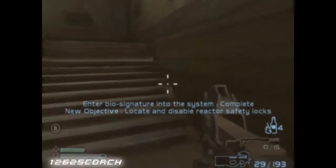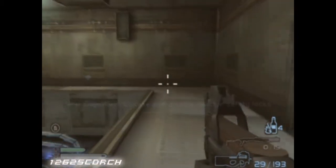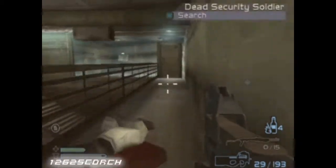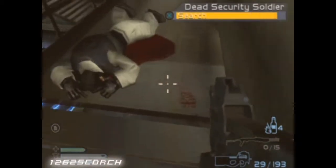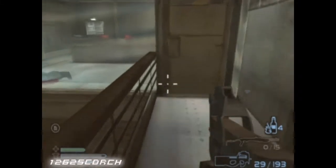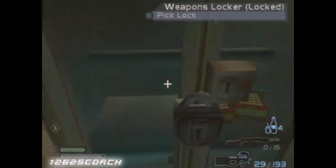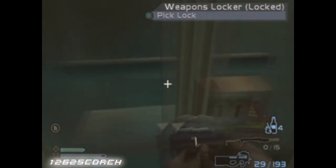Data's in the system. Good. You can now enter the secure areas. First up, you need to turn off the safety locks. There are two located in the reactor shaft, one above and one below the main reactor core. Go through the power transfer room to reach the maintenance ducts that lead to the reactor shaft. Out.